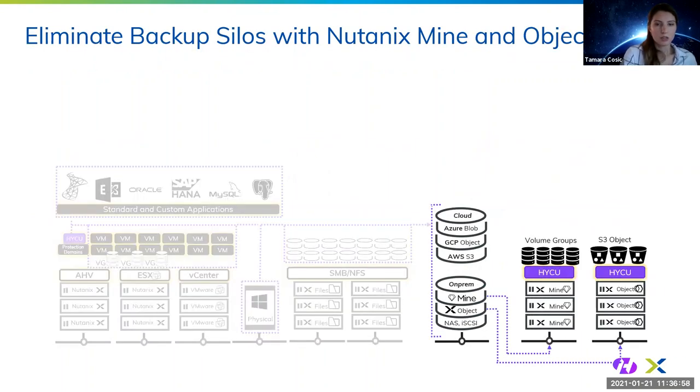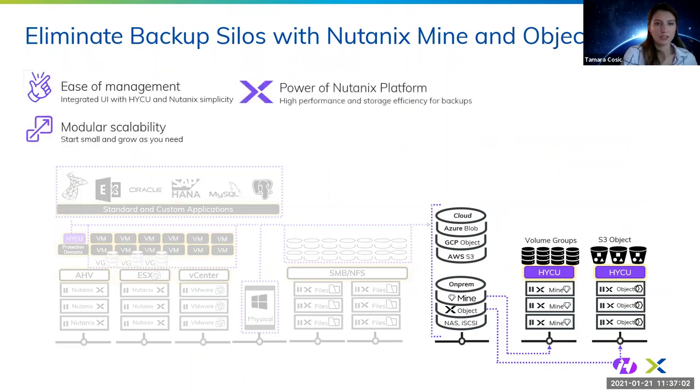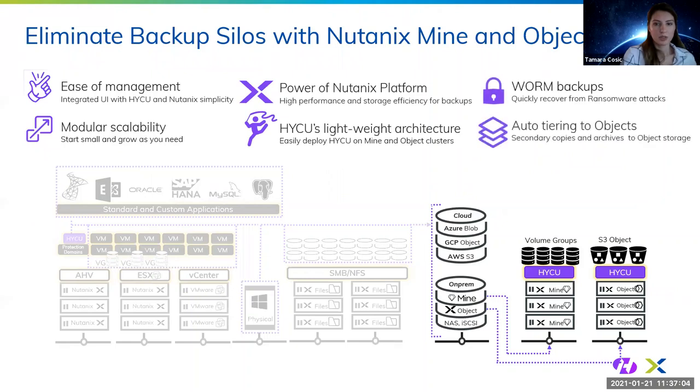So this is just a preview of, so let me just open this. I would like to ask Jaren to join us so we can cover this from the Nutanix side as well. Hi, Jaren. Hey, Tamara, thank you. Yeah, no worries. I'm more than happy to jump into this.